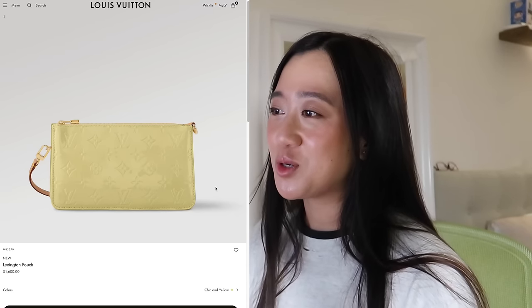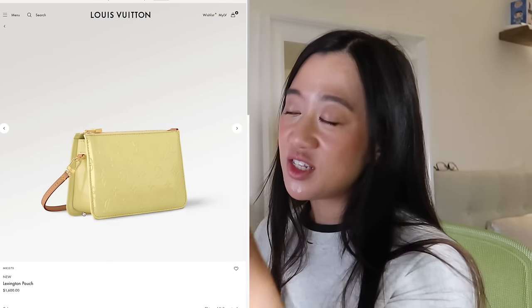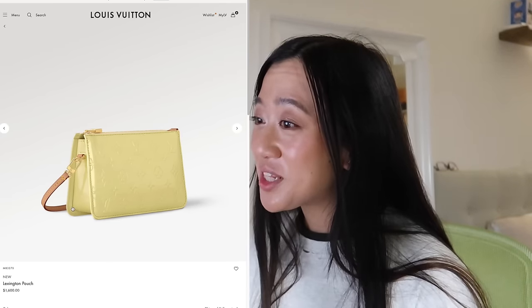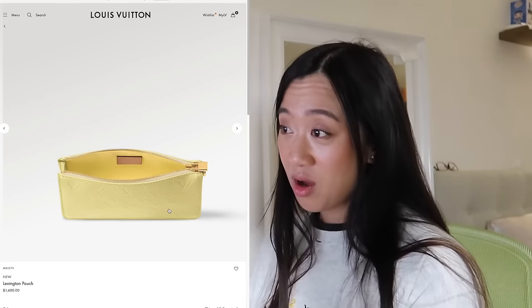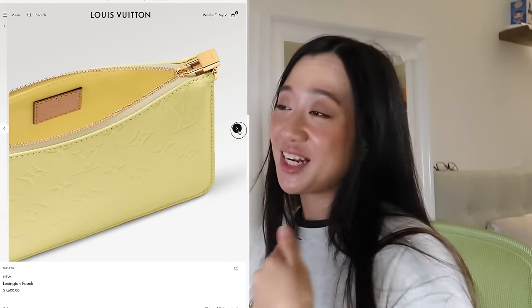I mean, of course it's brand new, but I do believe that this one is wider, whereas the vintage ones are a lot more narrow, so maybe that's why it's more expensive. But I actually really like this. If I didn't already have the Pochette Accessoire, I honestly would buy this, because one, it's yellow and it's Vernis, and it's a shoulder bag.